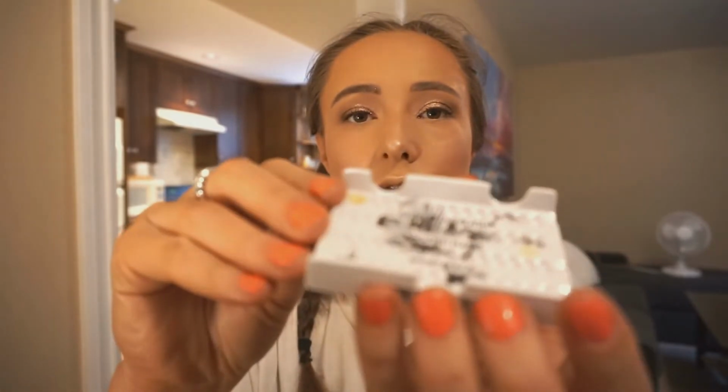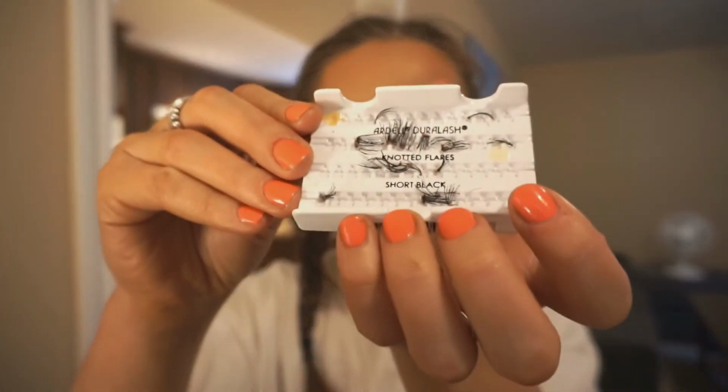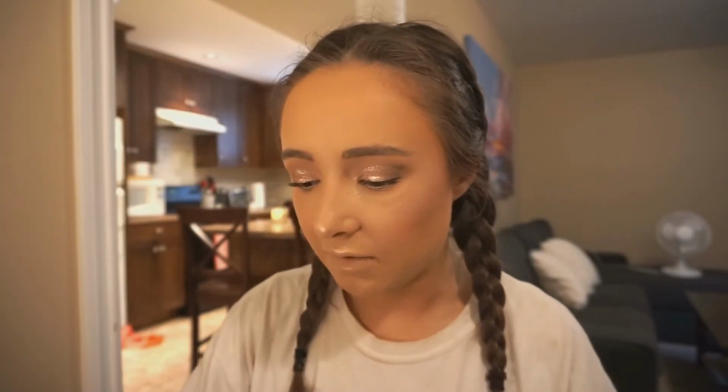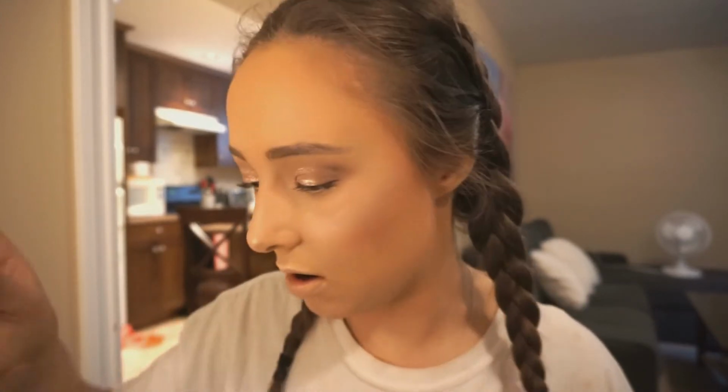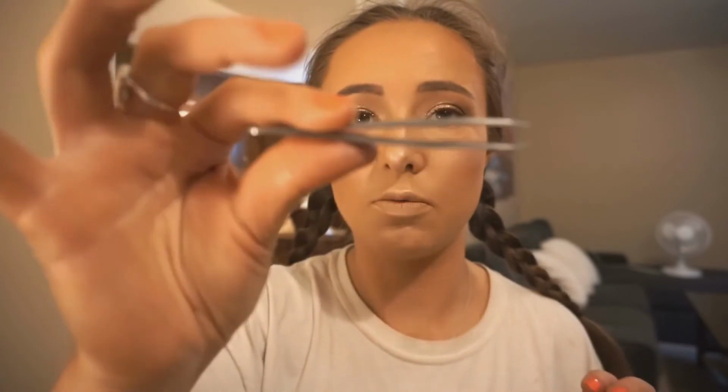I also have Ardell Duralash Knotted Flares in short black, which are all in here because I've used them multiple times. I'll see if I can lift it up because they're on a paper towel. But this is those Pageboy lashes. Now, these ones I've actually worn a couple times. I've just trimmed them now so I can put them on where I want. So, with the mascara on, I take my tweezers, wherever they may be. Oh, there they are. There's a regular pair of tweezers.